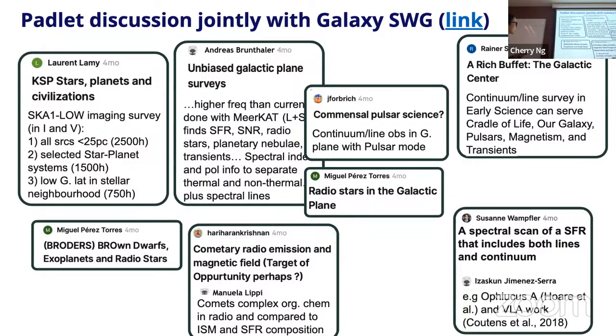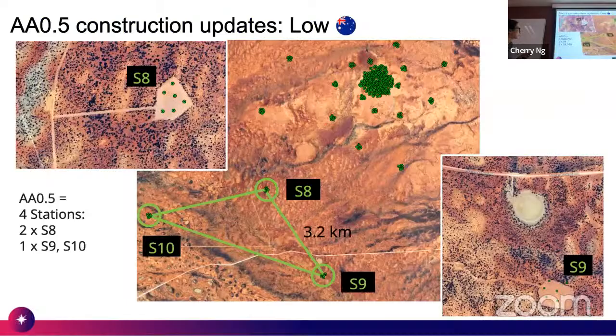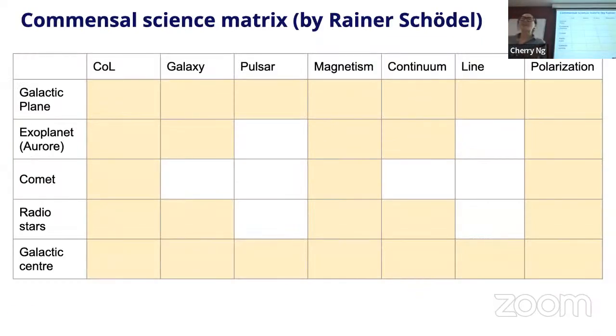They suggested, well, this is kind of similar to the original idea, the large-scale survey, but some people suggested galactic plane, or work with the pulsar people, or the galactic center, the comets. Yeah, so we should keep doing things like that. Rainer, for example, during this Padlet exercise, came up with this science matrix where we've listed the key things of Cradle of Life, and let's see which other groups might be interested, to see which are the common boxes. So, yeah, this is great.